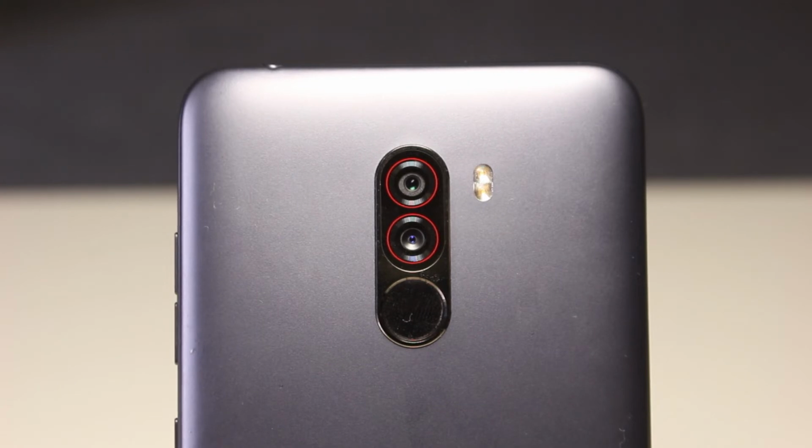As for video, Pocophone F1 is able to shoot 1080p 30 frames per second, 120 frames per second, 240 frames per second and 4K 30 frames per second video. What is missing is 60 frames per second video on 1080p and 4K. Not sure Xiaomi or Pocophone will add 60 frames per second recording in the future.